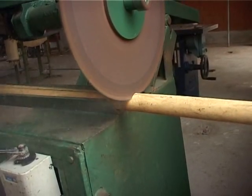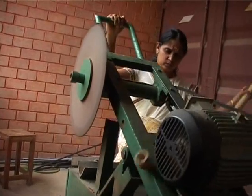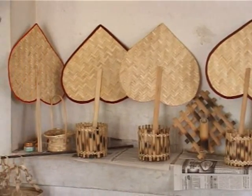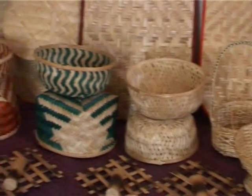Though it is a low-cost material, bamboos are strong, durable, and can be used for anything from house construction to make functional and decorative objects.